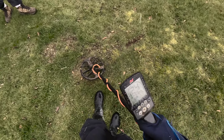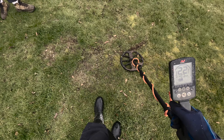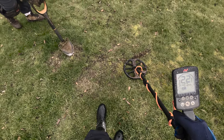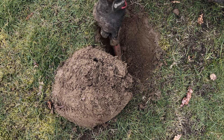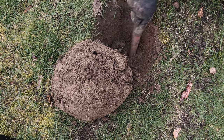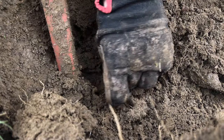Just got another signal, which is low 20s. So, is it coinsable? How far away was the other one? There's your hole. Okay, let's see what this one is. Where is it? Oh, is that another coin? There we go.